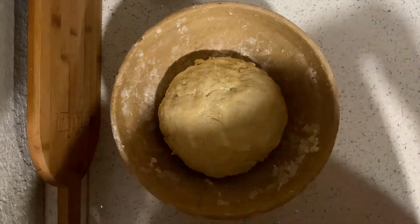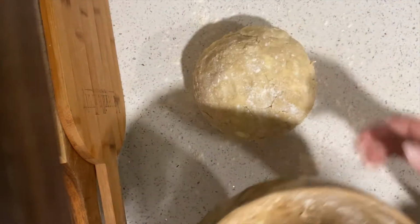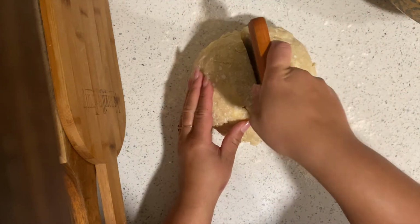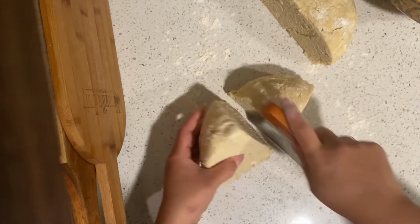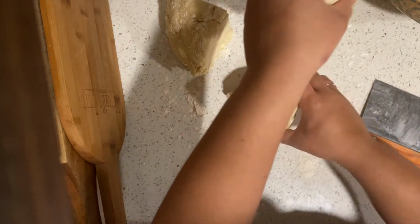But I'm just putting my pie dough in the fridge, letting it get really cold again, because you don't want to work with pie dough that is not cold. Like I said, temperature is really the key when it comes to working with pastries or a pie dough. So I'm just sectioning it off. I ended up making more pie dough after I filmed these clips for one more pie, so I could give that to a friend because I had leftover pie filling.